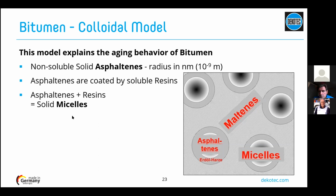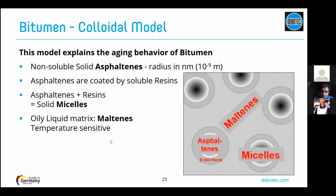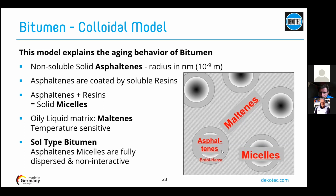So this is the micelles here in this drawing. And around the micelles, there is an oily liquid matrix, which is called maltenes. The maltenes are very sensitive to the temperature. So when the colloidal model is as shown on this drawing, we have what we call a sol-type bitumen, which is in fact a flexible bitumen. So the asphaltenes and the micelles are fully dispersed inside the liquid matrix, maltenes, and they are not bonded to each other. They are free to move.